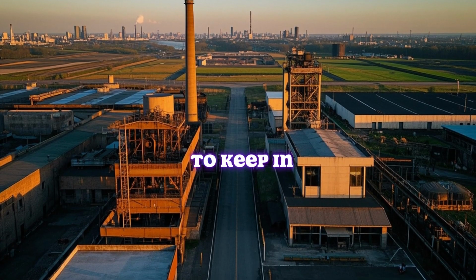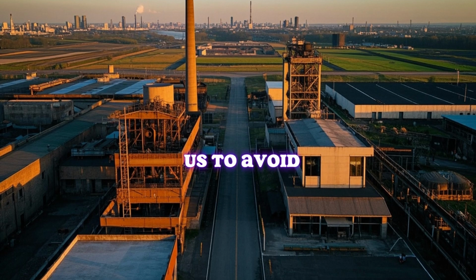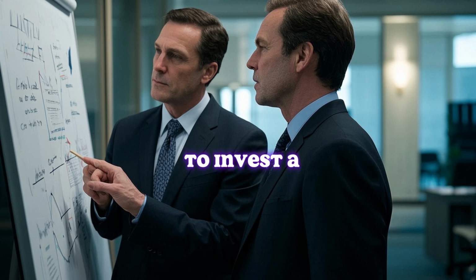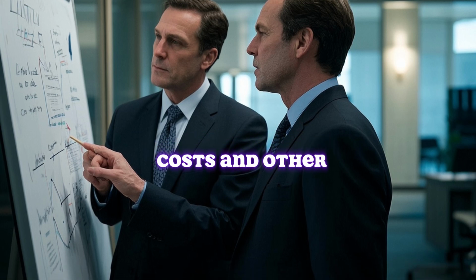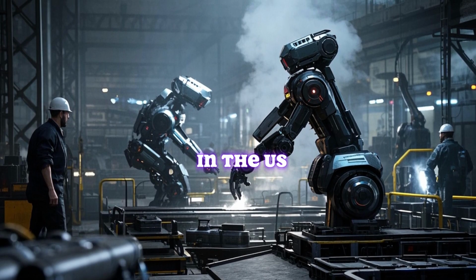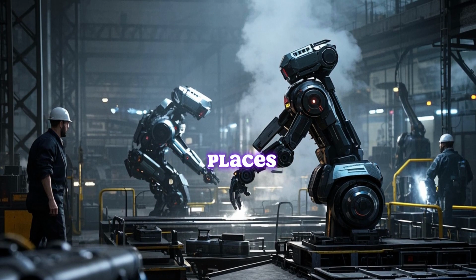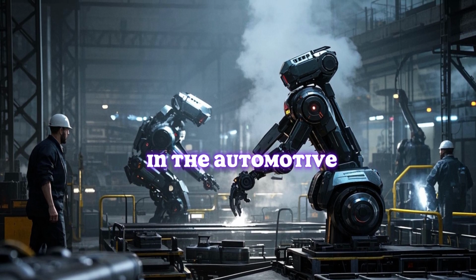The key point to keep in mind is that if companies decide to move production back to the US to avoid tariffs, they probably won't rebuild the same factories they used to have. They're planning to invest a lot in automation to deal with higher US labor costs and other issues. So there's a chance new factories could be built in the US, but they might be super efficient with robots and not as many people as the factories they replace in other places. These tariffs might speed up the move toward automation in the automotive industry.